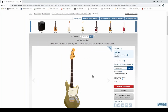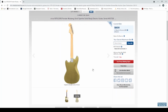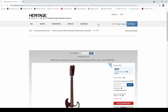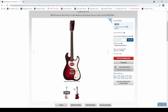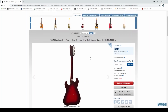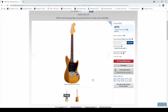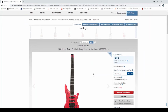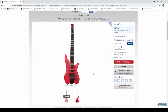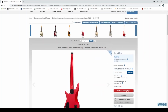Circa 1970-2010 Fender Mustang Gold Sparkle. 1964 Silvertone 1457 Amp in case. 1966 Fender Mustang Natural solid body. Ibanez Axstar 1986 red solid body guitar. Interesting.